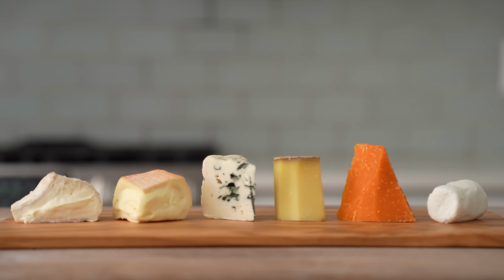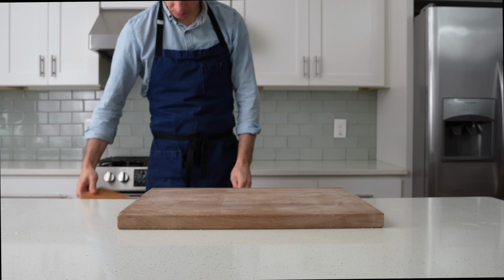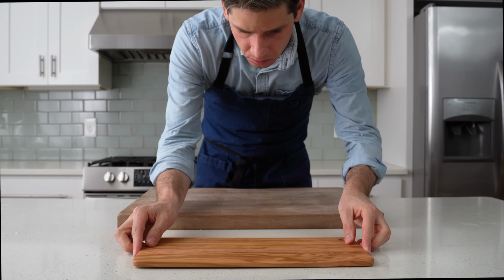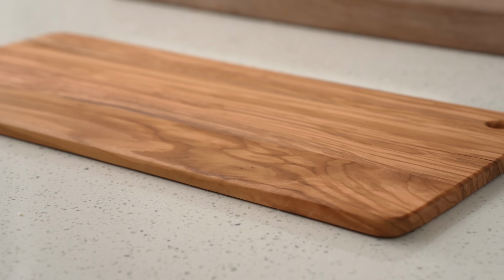Today, I'm going to show you what cheeses I think make for the perfect cheese board, and in the process, hopefully teach you guys something about cheese. To get started on this cheese board, we're going to need an actual board. I usually prefer wood over marble or slate because I think it makes the cheese look prettier, and marble or slate tend to make the cheeses colder, and we want these good at room temperature.